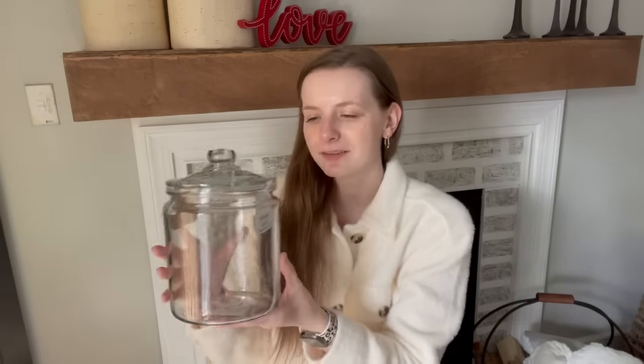Even if you fill this with dry goods, like dried pasta or something, I'm thinking that would look really cute in my dining room hutch. So we'll see what I do with this. Even if you leave it empty, it'll look cute. You could fill this with cookie cutters of different holidays. There's so much you can do with these, so I always try to pick them up if I see them.